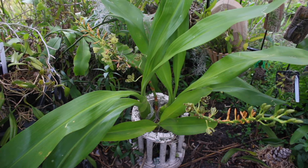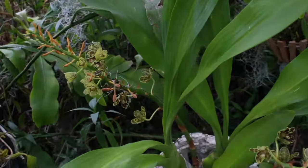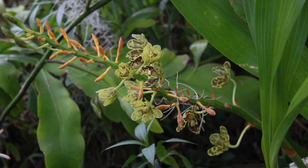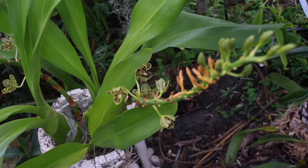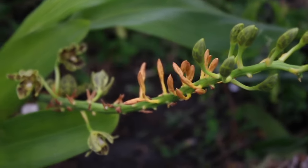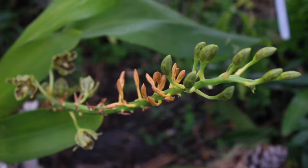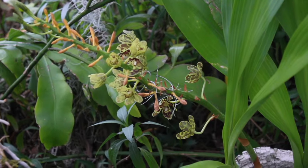And unfortunately, my second Grammatophyllum also experienced the same effect. If we take a look at the spike, you can see there's many that have yellowed, and indeed they're about to blast. Looking at the second spike as well, you are seeing the same effect also. Very unfortunate, but I am very happy to still be able to see some of the beautiful blooms.